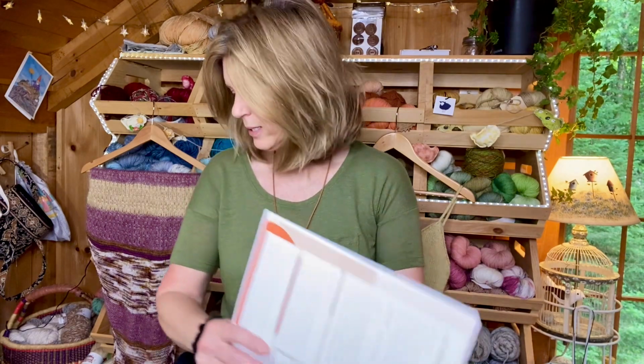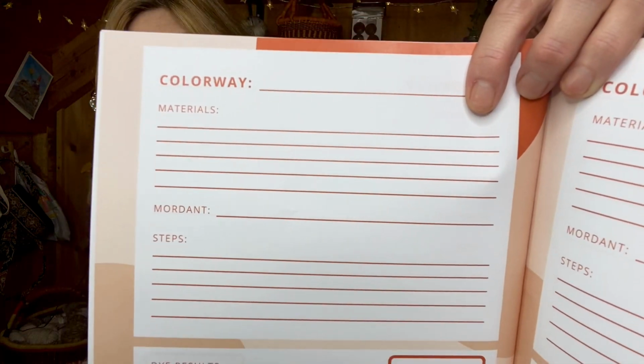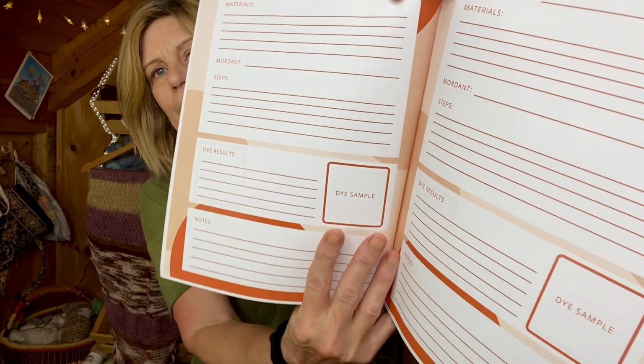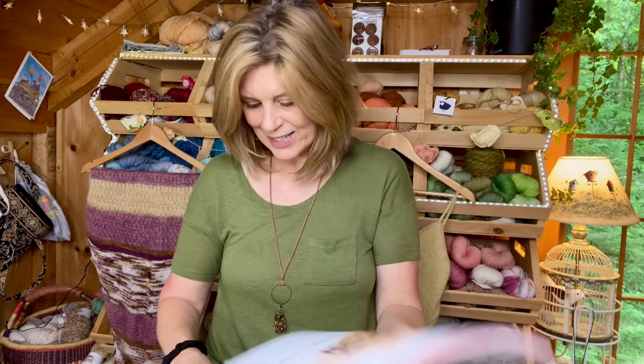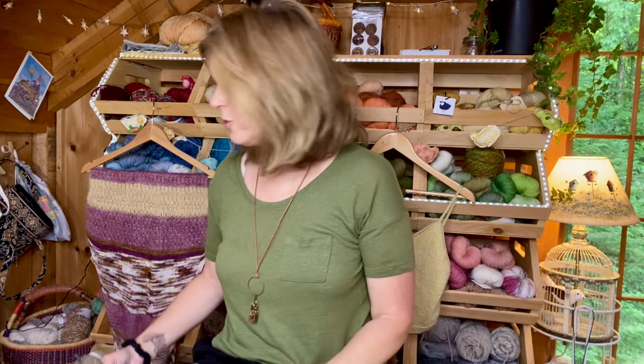Inside each page, you can put information on your colorway, your materials used. You can put a sample right there, any dye results, and your mordant that you used, and any notes. So I thought that would be very, very helpful for my dyeing. So that's exciting. I'll leave a link for everything I talk about in the show notes.